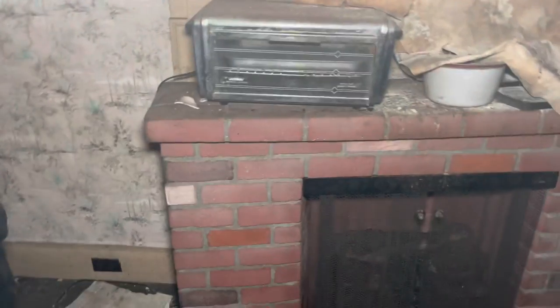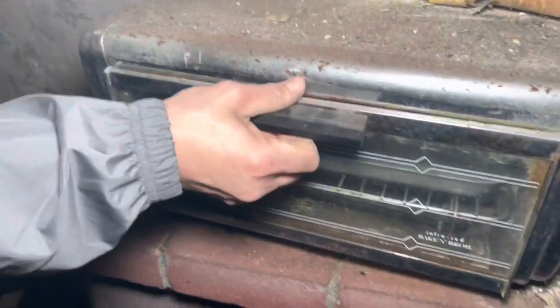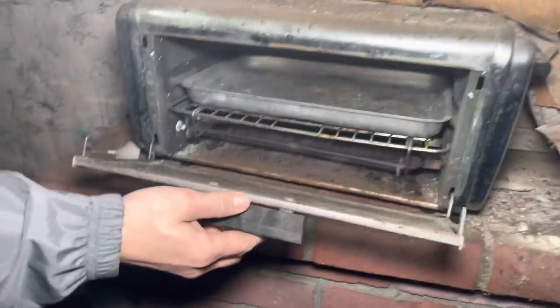See the reverberation on that too? The reverb on there is crazy. Dude, look at this. It's like coming off the thing. Must have been an insert that they put in. Yeah, they put a cover back here. It's another toaster.